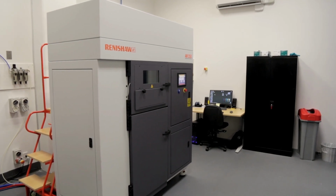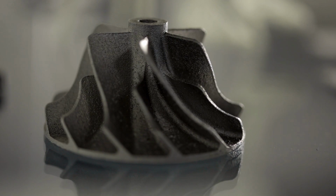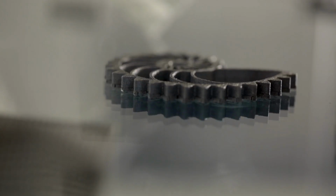The second machine is a newly acquired selective laser melting machine, which is a metal 3D printer. The SLM has the ability to print almost any metal and enables the production of parts that are unable to be created using traditional techniques.